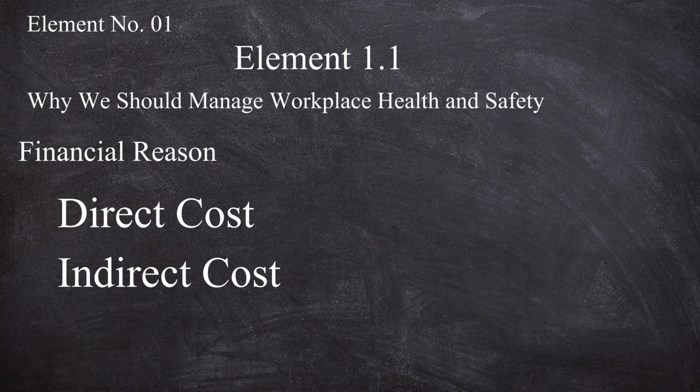So, managing health and safety isn't just about complying with laws or moral duty, it's also about protecting your financial health. Accidents are costly, and the true cost goes far beyond just medical bills or compensation. From lost productivity to damaged reputations, failing to manage health and safety properly can drain your business financially. Hope you get my points.